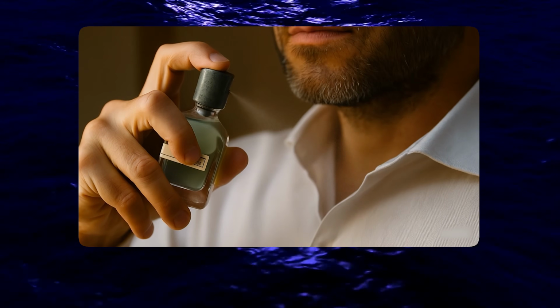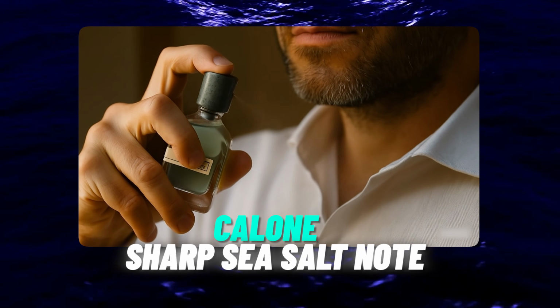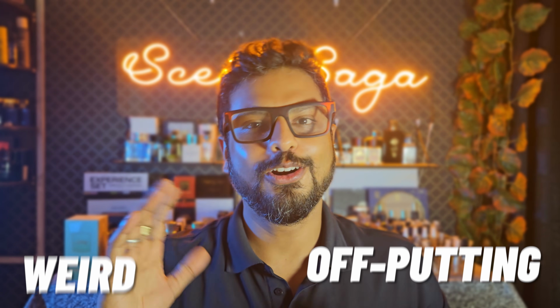The problem is, even with Orto Parisi Megamare, when the perfume opens up, there's a sharp sea salt like note, which is highly because of cologne, I guess. And as it starts going into the dry down, that salty note starts getting amped up, and when mixed with sweat, it feels very weird. A lot of people have commented, and I am in that group, that it smells weird and off-putting to me, and a lot of people have mentioned it smelling like somebody's armpit. That is the reason I was not a big fan of Atlas. I was not a big fan of Sargasso. And any perfume that mimics the note of Orto Parisi Megamare 1:1, I don't like that perfume.